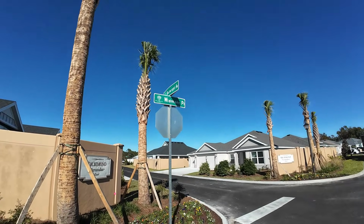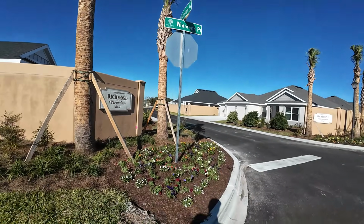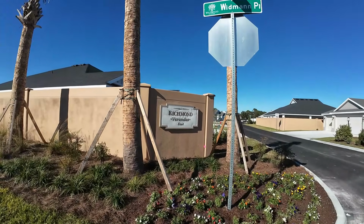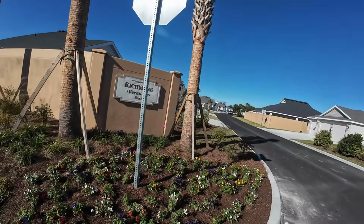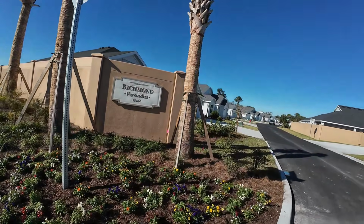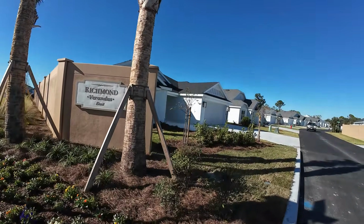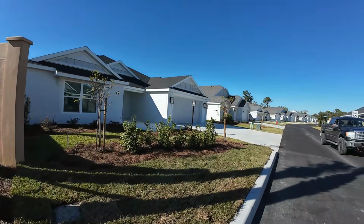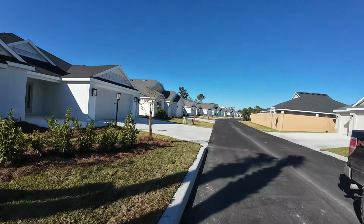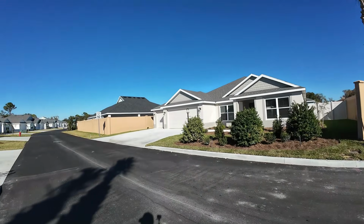Here I am standing on the corner of Boatwright Avenue and Woodman Place, and I am at the Richmond Verandas East. And these are the new veranda homes that were recently listed for sale by the Villages. And I wanted to give you an update of these homes. You can see there's a lot of people milling around in here as we enter the neighborhood.